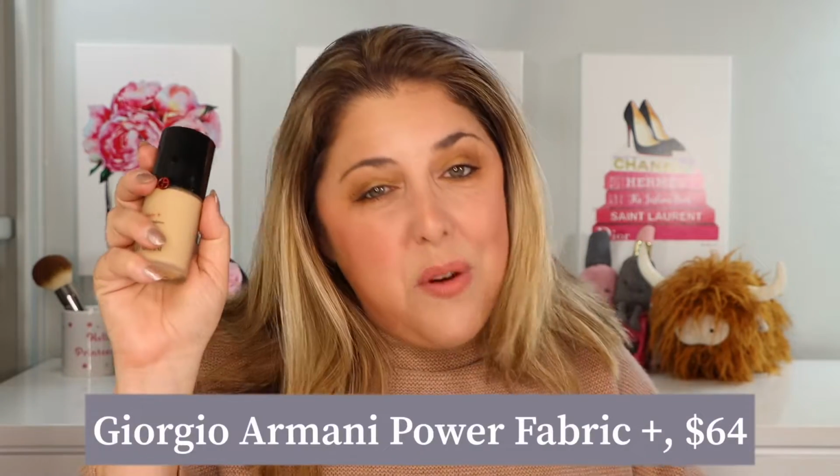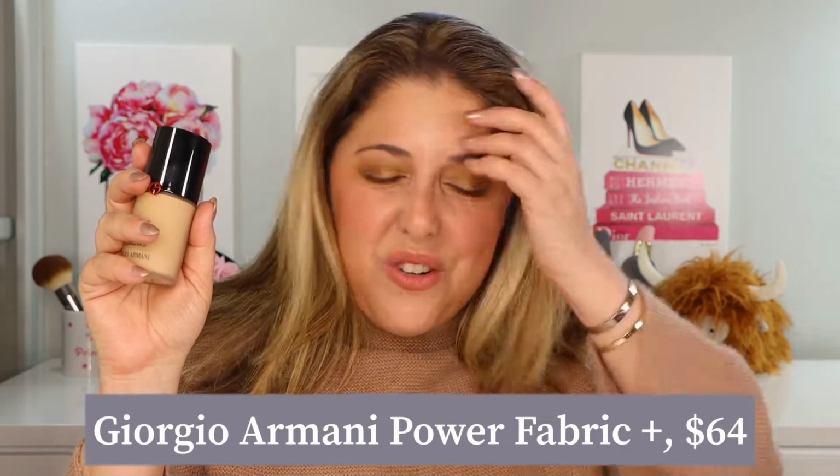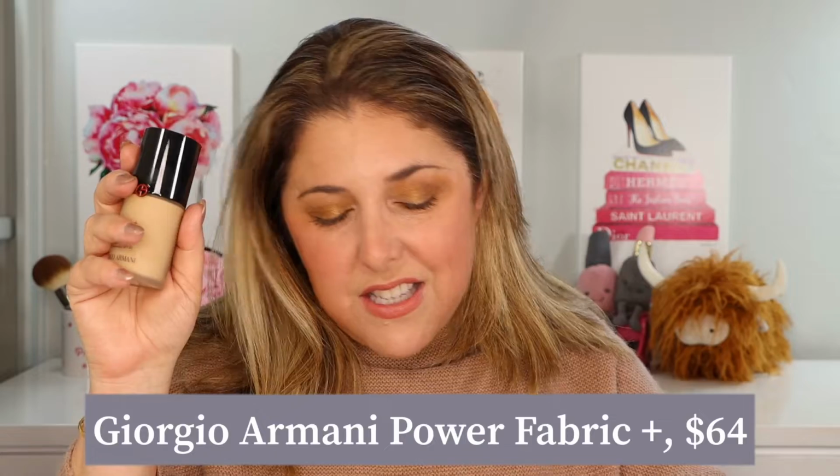So we're going to look at one today that's both an oldie but a goodie, but also a new foundation. And that is the Reformulated Giorgio Armani Power Fabric Plus Long Wear High Coverage Foundation with SPF 25. If this is your holy grail, and if you love this, you might be a little bit nervous. It's a little scary when they reformulate a favorite.